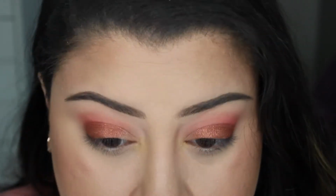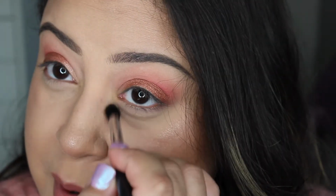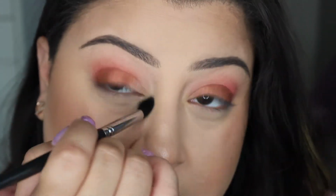That is really pretty. I changed my mind. I don't like the inner corner Lemonade. The Lemonade Craze palette isn't doing me any favors in the inner corner, so I'm just going to buff that away. Yeah, it buffs away pretty easily, and I guess that's just how these eyeshadows are.